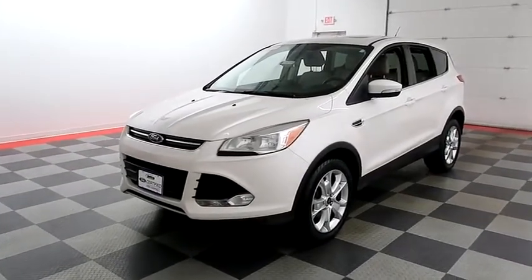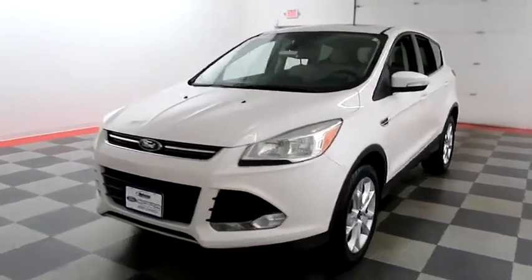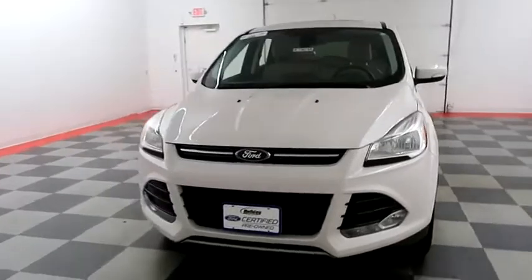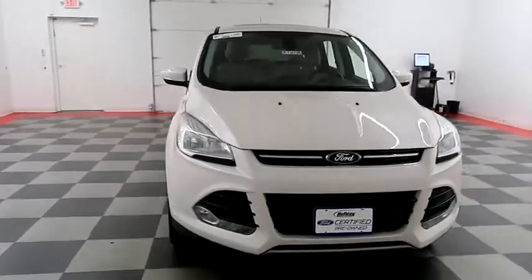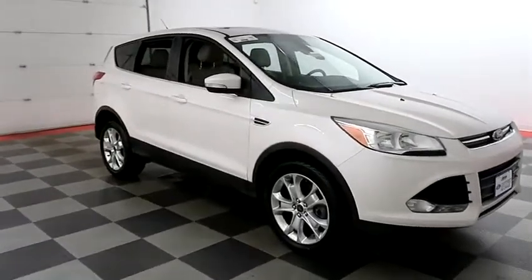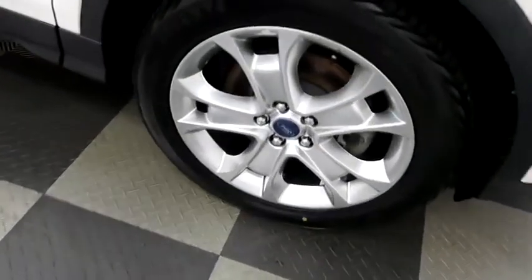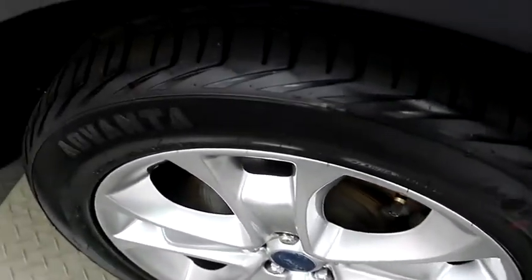Today we're going to take a look at a 2013 Ford Escape. Stock number is A7364A. Starting right away up front, you have factory fog lamps. A look down the passenger side. Alloy wheels, looking at the tread on the tires.